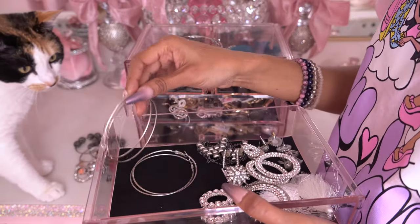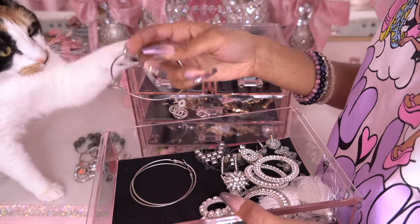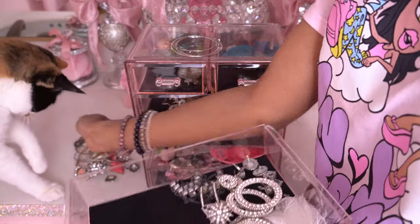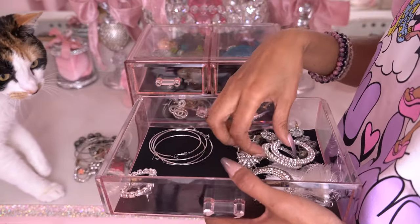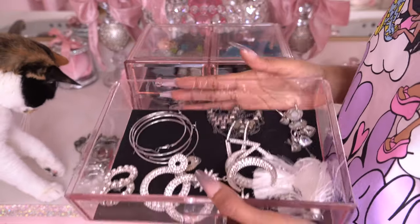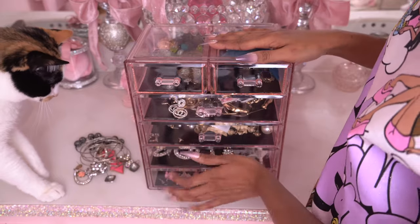And then, do I really need hoops? I'm gonna let these go. I don't even really wear silver jewelry like that. Like, I wear a little bit of silver, but I am more of a gold girly. I'm not a silver girly. So this is what we're keeping, and we're gonna get rid of that stuff over there.